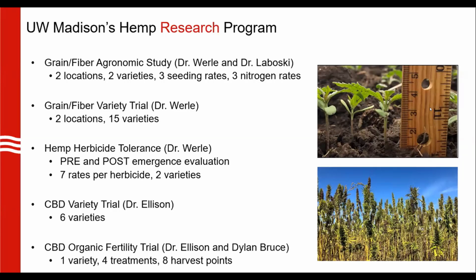Specifically relating to the research that we did at UW this past year, there are a number of researchers on campus looking at different aspects of hemp. Dr. Rodrigo Worley, who's in the Department of Agronomy, and Dr. Carrie Lebowski ran a dual purpose variety trial looking at grain and fiber in 2 locations, with different varieties, different seeding rates and different nitrogen rates. They also conducted a variety trial looking at 15 different varieties between fiber and dual purpose varieties. Everything I'm going to talk about will have extension bulletins produced and put on our UW Hemp Extension website, which I'll have listed in the next slide.